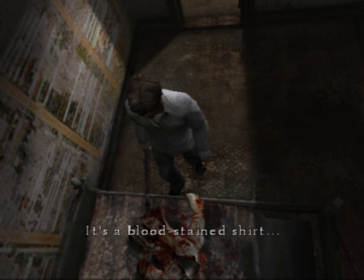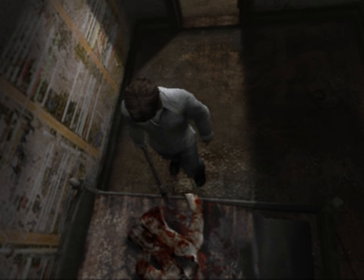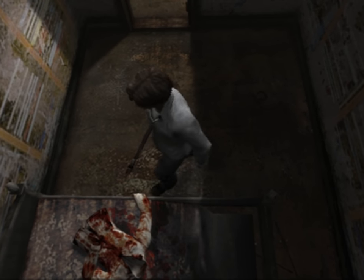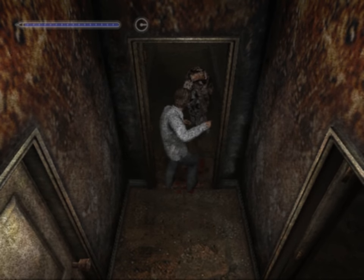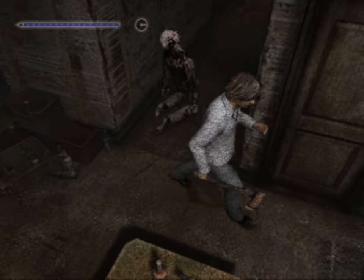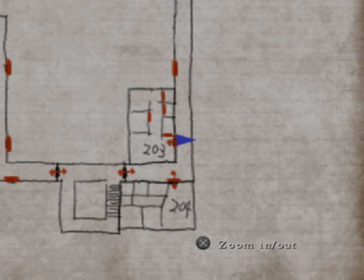Oh, what the hell? Bloodstained shirt. There's a torn red paper in the pockets. A torn red paper. Is that the other half? That might be the other half. I hate the way they move. Oh, that's the door out. Did I look everywhere? Yeah, I think so.